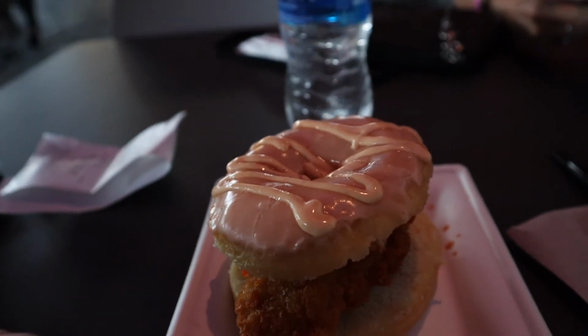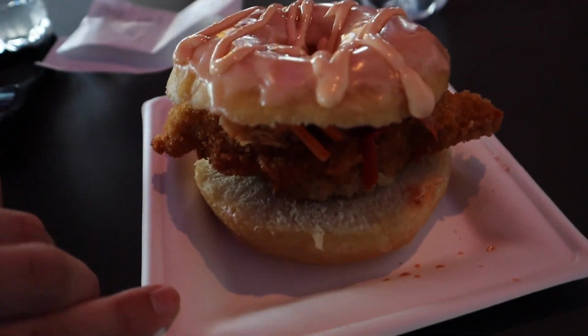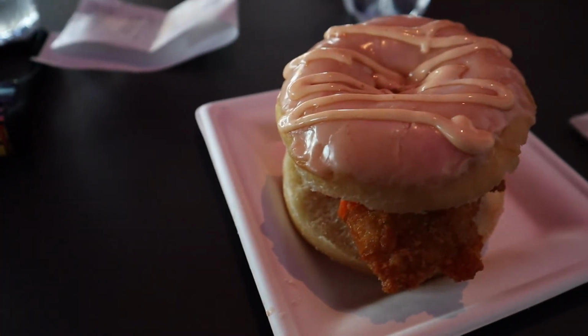The first thing for food today is the sriracha glazed donut chicken sandwich. It looks pretty good. Excited to give it a try.